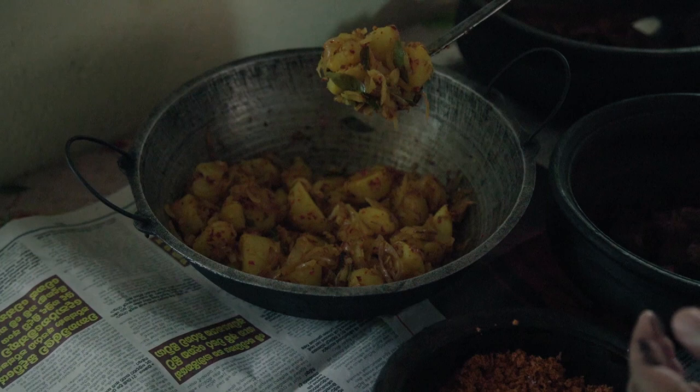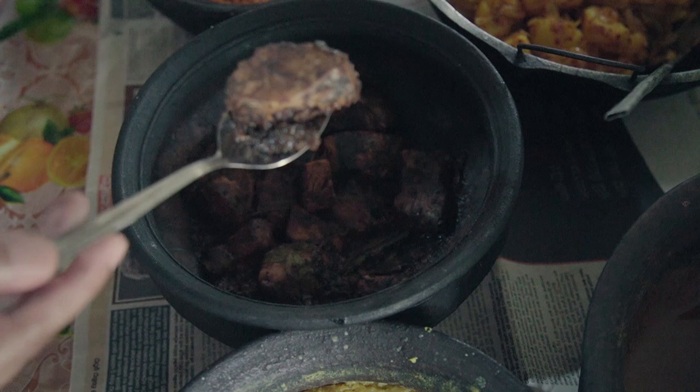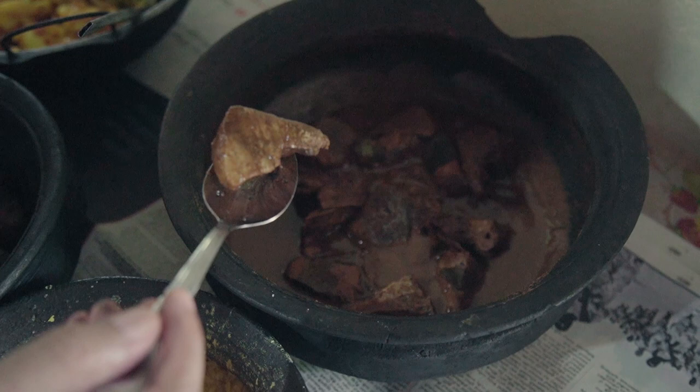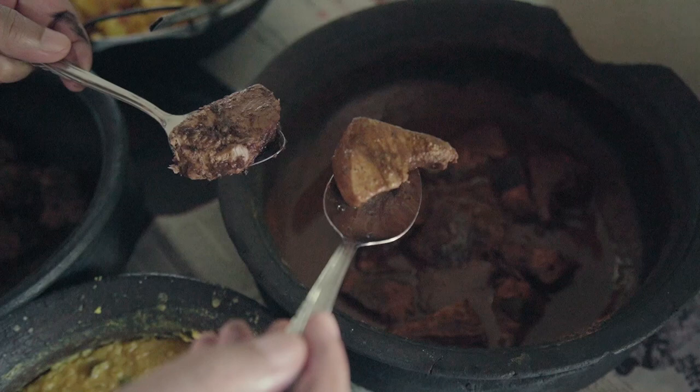The aroma is amazing. And this is the ambulthiyal that we just did, the baked sour fish. Looks amazing and the aroma is unbelievable. And we have another fish. Now look at the difference of this. This is the fish curry, the traditional Sri Lankan galle fish curry. And this is the bake. So you can see the color difference. This is a bit darker and this is kind of brownish, but tastes completely different.